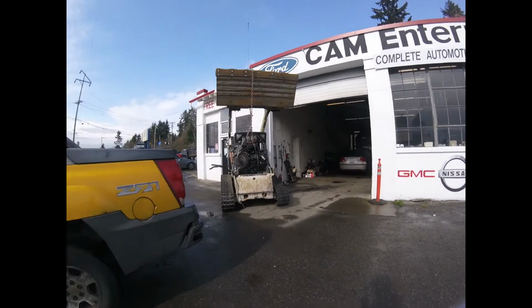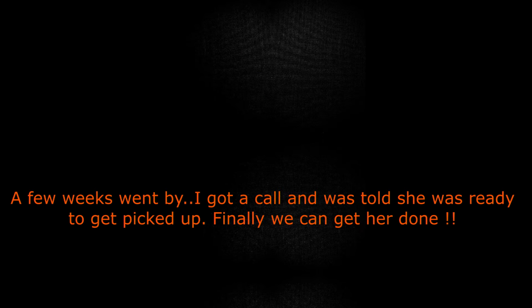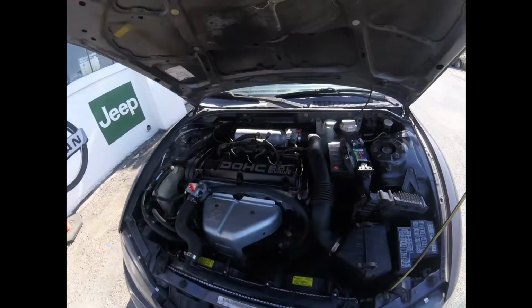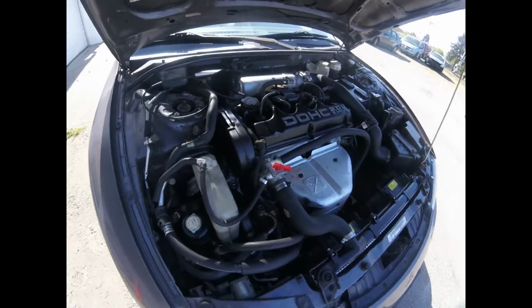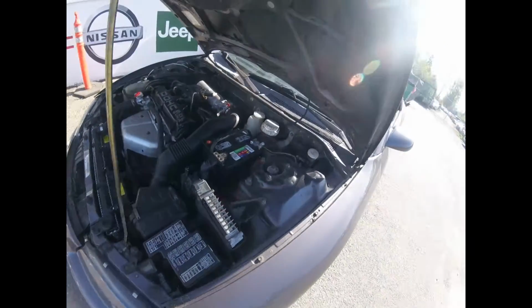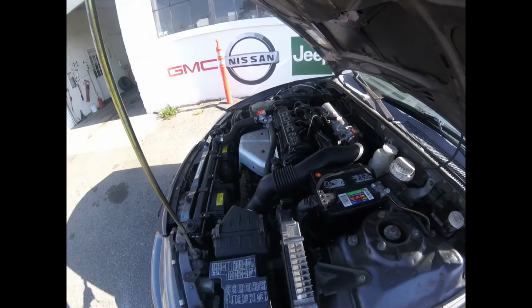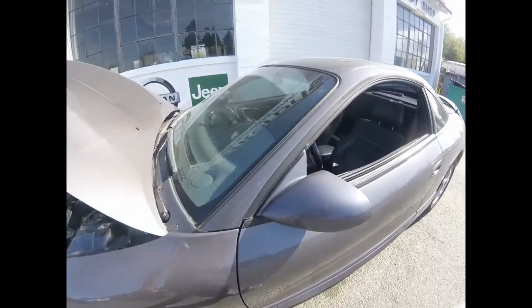Diegio, there it goes. Diegio, round two, with the motor that we got and the transmission. Let's pray that this one is a lot better.